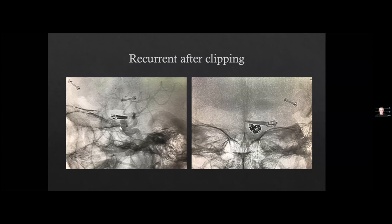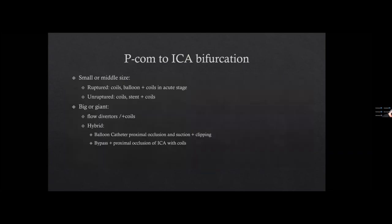Sometimes in some segments of the ICA, the recurrence rate is still high. Like this segment, just after 1 year, we can see the aneurysm recurred. So the second time, we used stent combined with coils. After this treatment, the patient was totally cured.